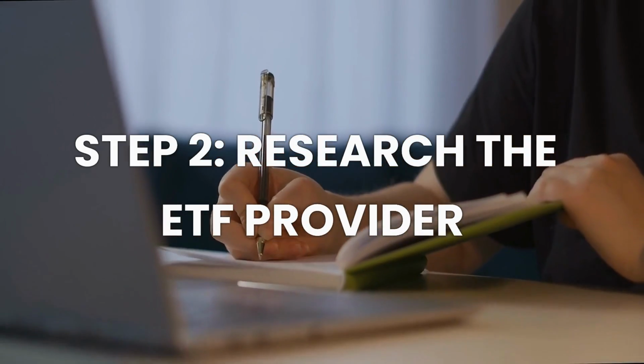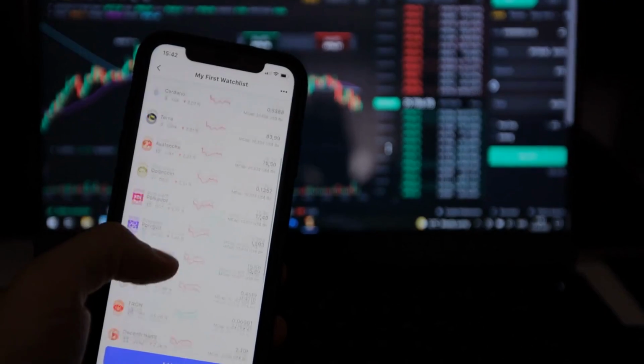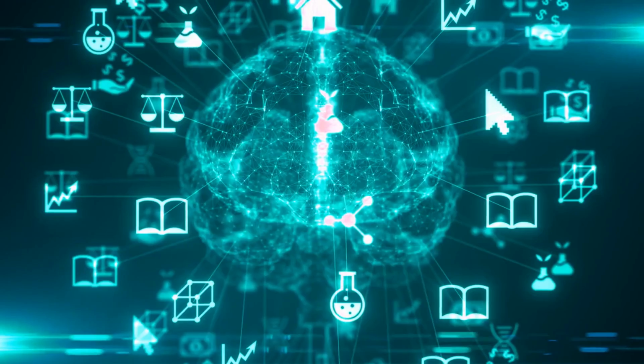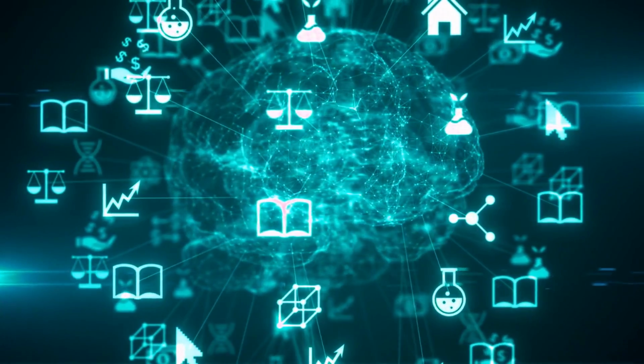Step 2. Research the ETF provider. Before investing in a Bitcoin ETF, it's important to research the ETF provider. Look for information about their track record, fees, and any regulatory approvals.